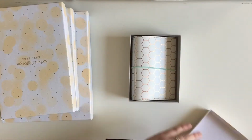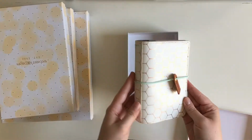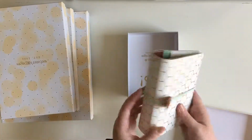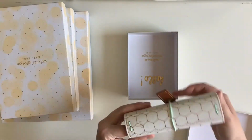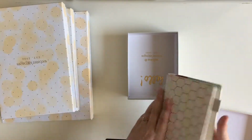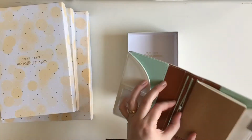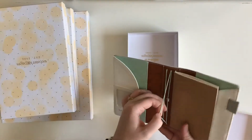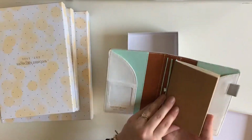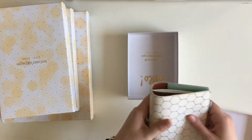I also got one of the passport sized ones. So this is the copper honeycomb design. You can see it's kind of metallic, and this one says "Inspire" on the tag. Cute place you can hang charms as well on here. So inside it's pretty similar. It has some pockets. It has quite a few little strings to put your notebooks on. Each of them came with one notebook, just a pretty standard one, which is kind of nice. And then more pockets in the back and another pen holder.